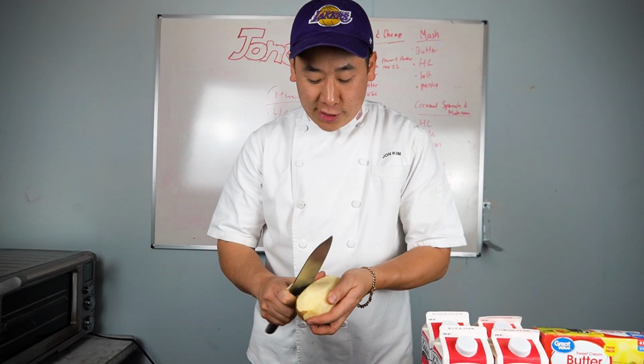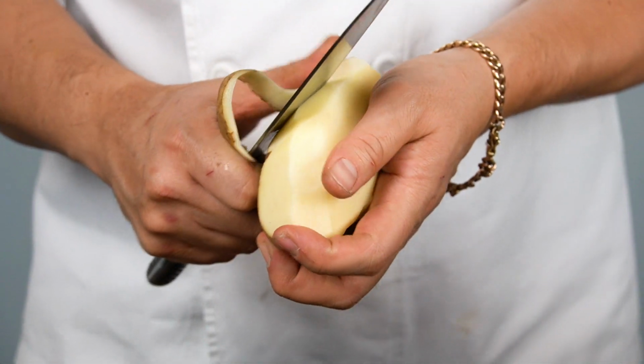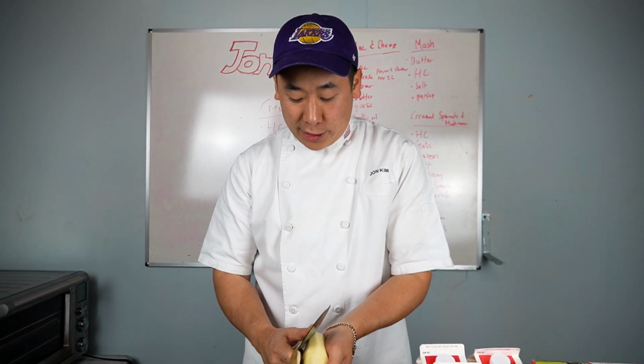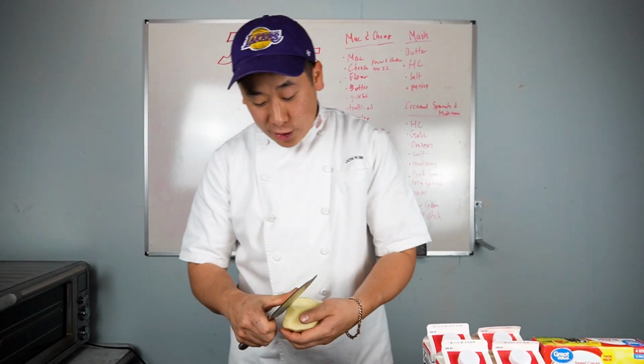And so you don't necessarily really need to peel all of the skin, because some skin is nice, it has a little texture. Some people hate the skin, so really depends on you. Obviously people like using vegetable peelers, and I do too. I just didn't bring mine, so gotta go back to the olden days.